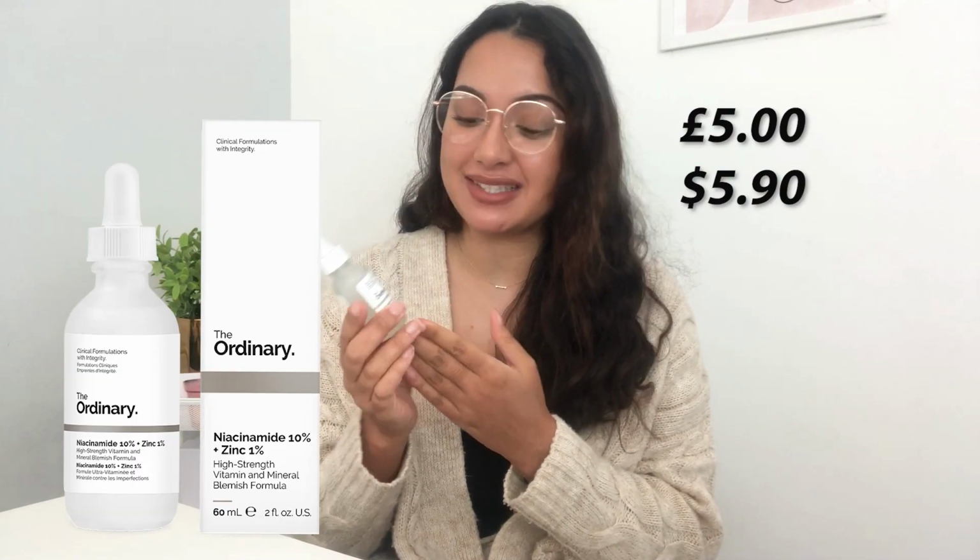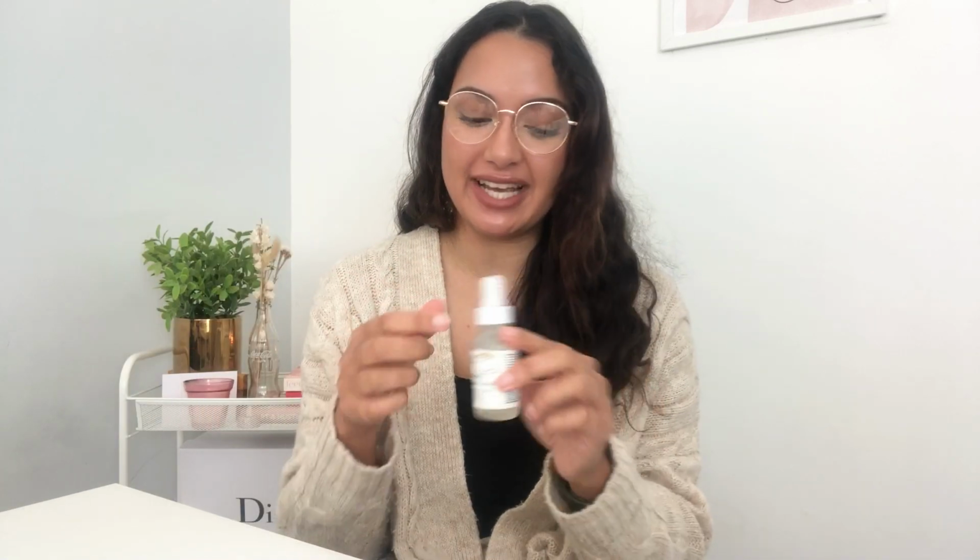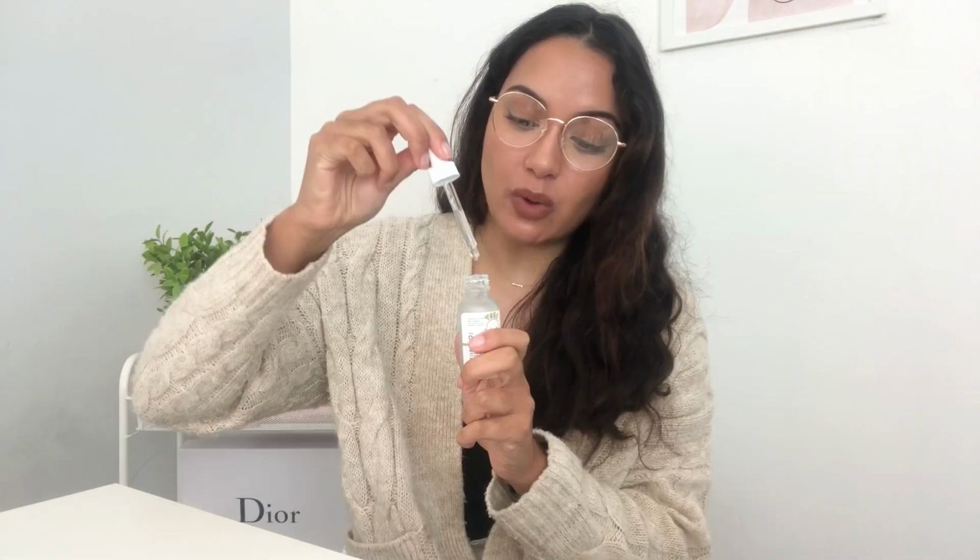However, I do understand that the Ordinary niacinamide 10% plus zinc 1% is very popular and it's always trending, and it is a great formulation. It's one with a pipette again. This is like my second bottle. I repurchased it. It does my skin some good, and you are likely to see a difference with this.